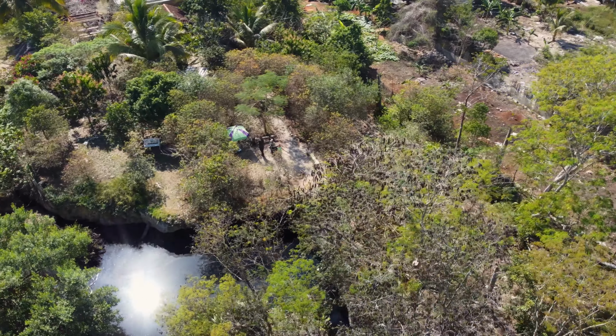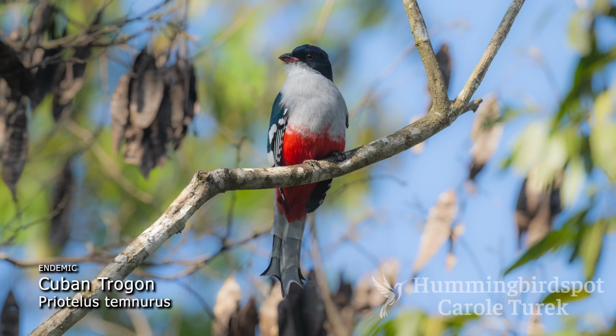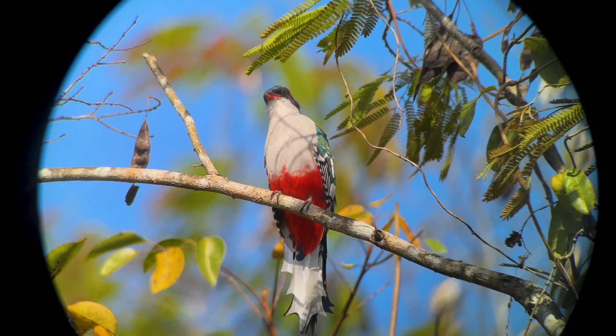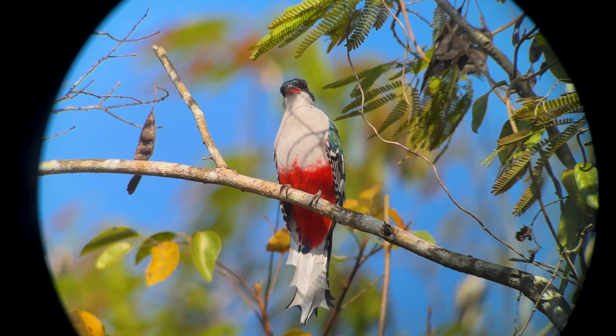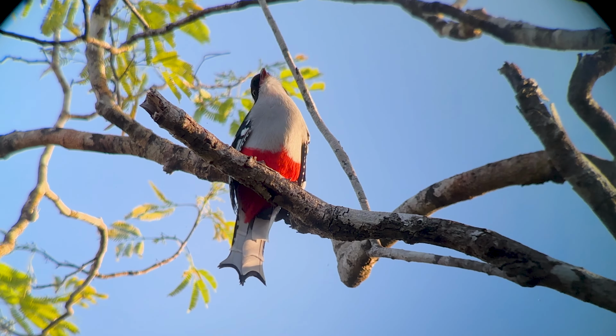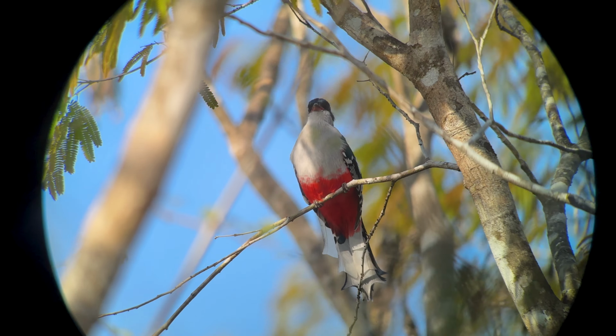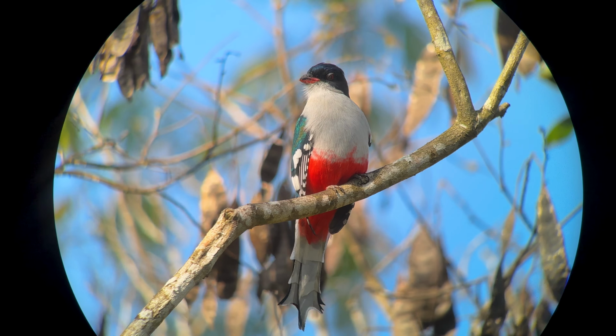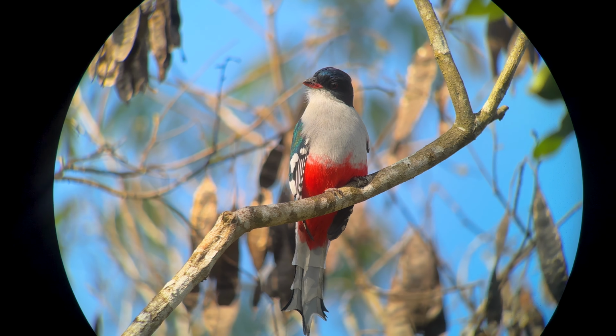One of the endemic birds in the area is the Cuban Trogon, the national bird of Cuba. Its red, white, and blue feathers correspond to the colors of the Cuban flag, and the bright colors make this large, pretty bird easy to spot in the trees. The bird has a long, graduated tail, small feet, and a reddish-pink bill.